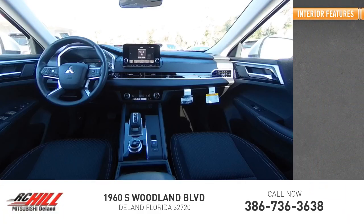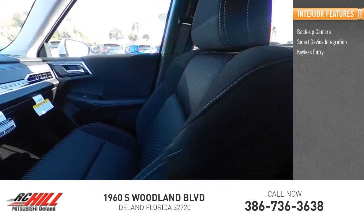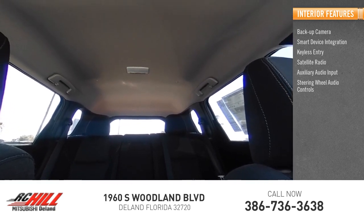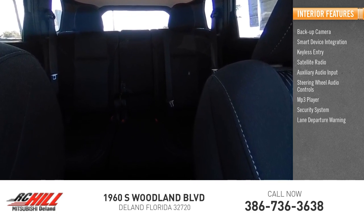Inside you'll find backup camera, smart device integration, keyless entry, satellite radio, auxiliary audio input, steering wheel audio controls, MP3 player, security system, lane departure warning, cruise control.